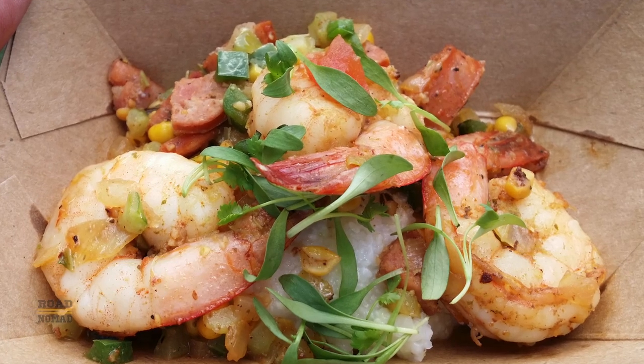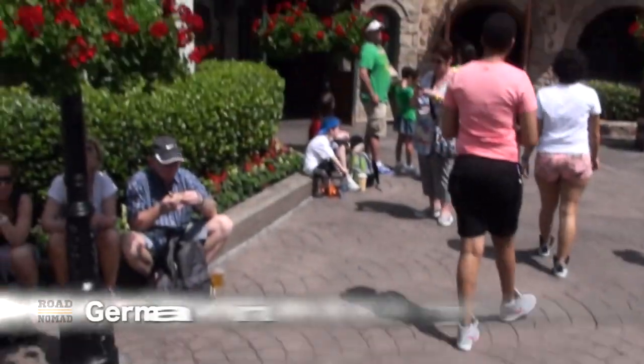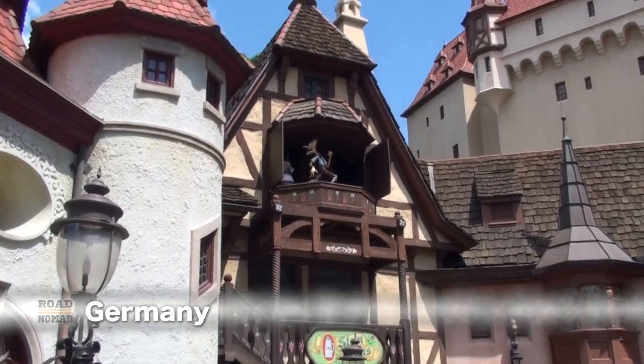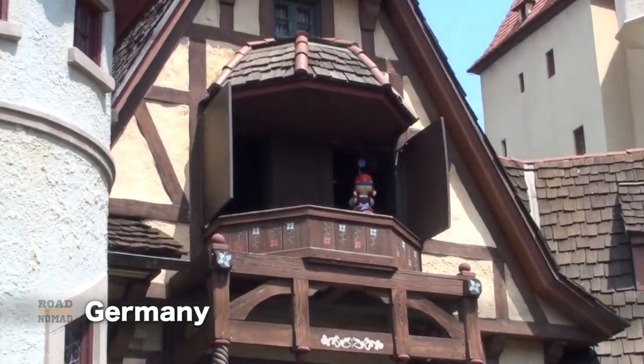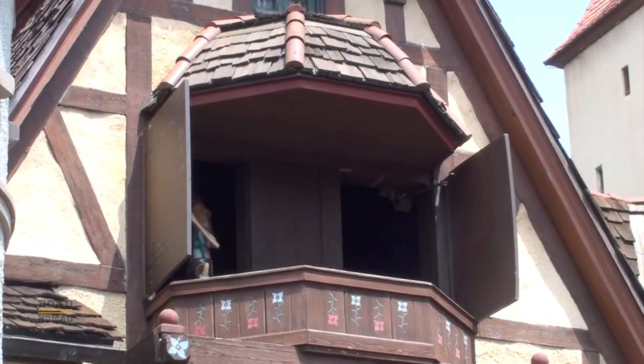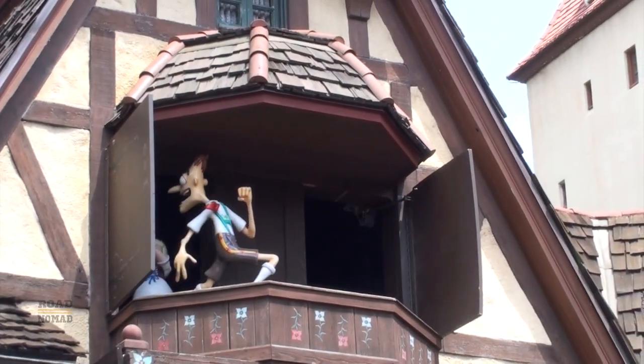It is very tasty. When in Germany? Yes, when in Germany, well, we'll drink some beer, why not? They have one of these clocks with animated figures at this typical German square.